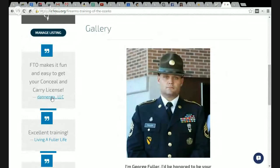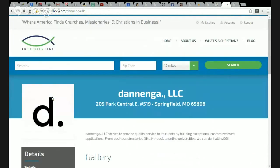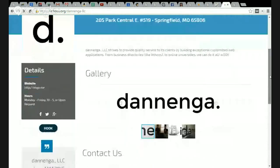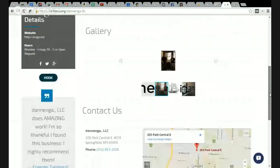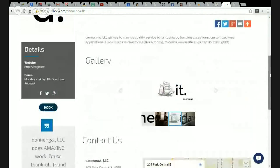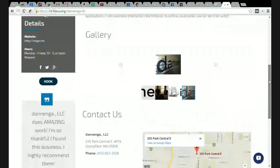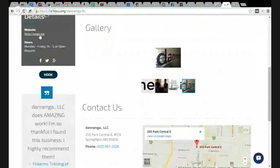So the other cool thing is this functions as a link directly back to his tackle box. That's the word we use for profile. We don't use profile, we use tackle box. They're synonymous. So if you hear me say tackle box, that's what I'm talking about. So over here, he's got all his images, and he's got down here, Denanga does amazing work. Who said that? Well, Firearms Training in the Ozarks did. And so here's his tackle box. And so that's how hooks work. He's got his social media stuff right over here.